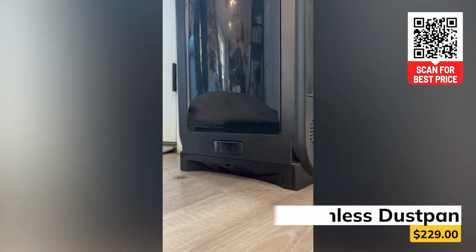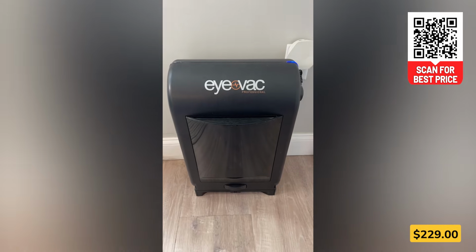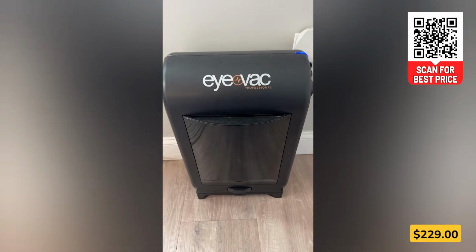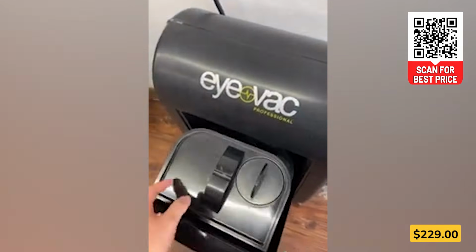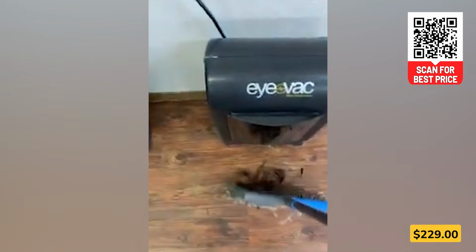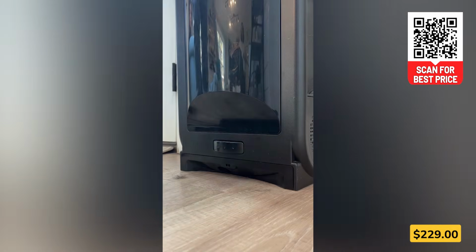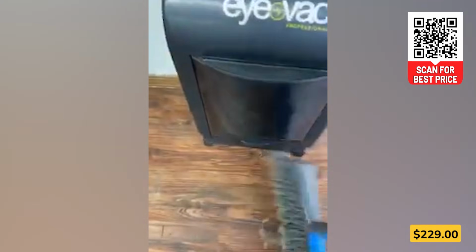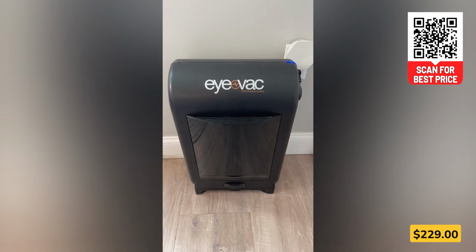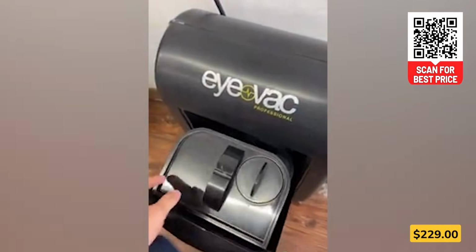Sweeping just got a whole lot smarter. This touchless vacuum dustpan turns piles of hair, crumbs, and dirt into a quick cleanup with zero bending. Just sweep toward it, and the automatic sensors kick in instantly, pulling everything in fast and clean. Powerful suction handles pet hair and salon messes without struggle. It's always ready, always plugged in, and makes daily cleanup feel almost effortless.